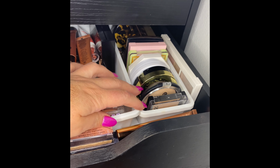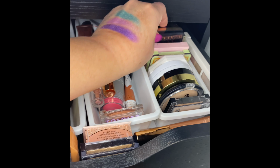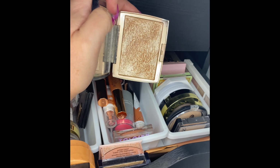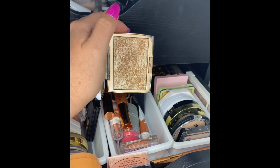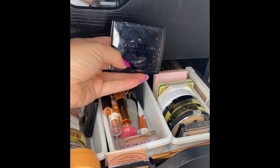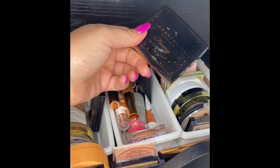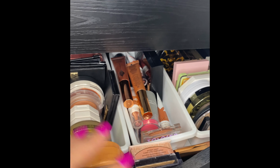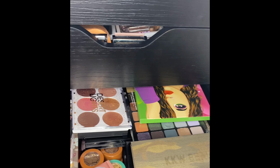What do I want to use for highlight? You know what? I think I'm going to use this, my Amrezy and ABH, because honestly, this is probably one of the oldest highlighters in my collection, and I just don't know that I'm in love with it anymore. I've tried so many other things. So I kind of want to give it a last hurrah and see really how I feel about it, if it needs to stay in my collection or not. Okay, let's do those. And then palettes.